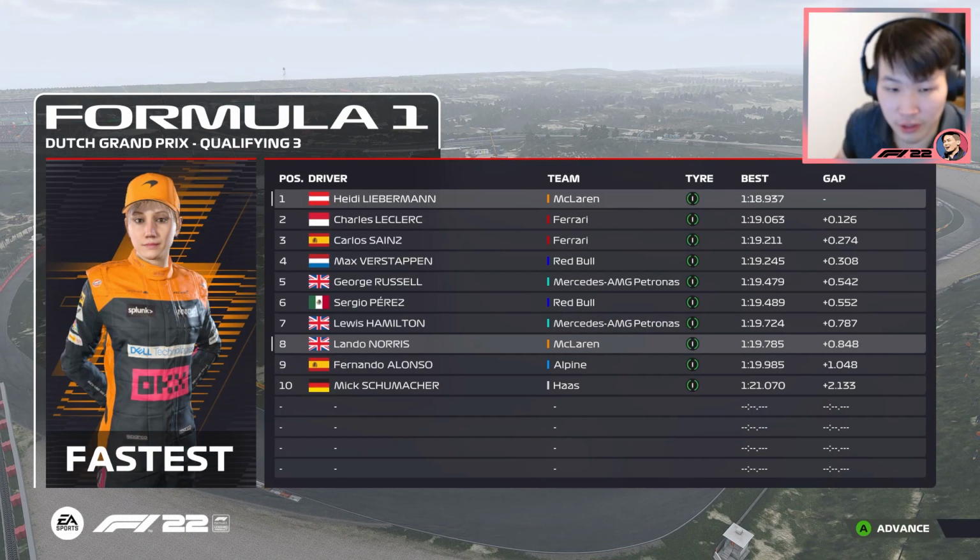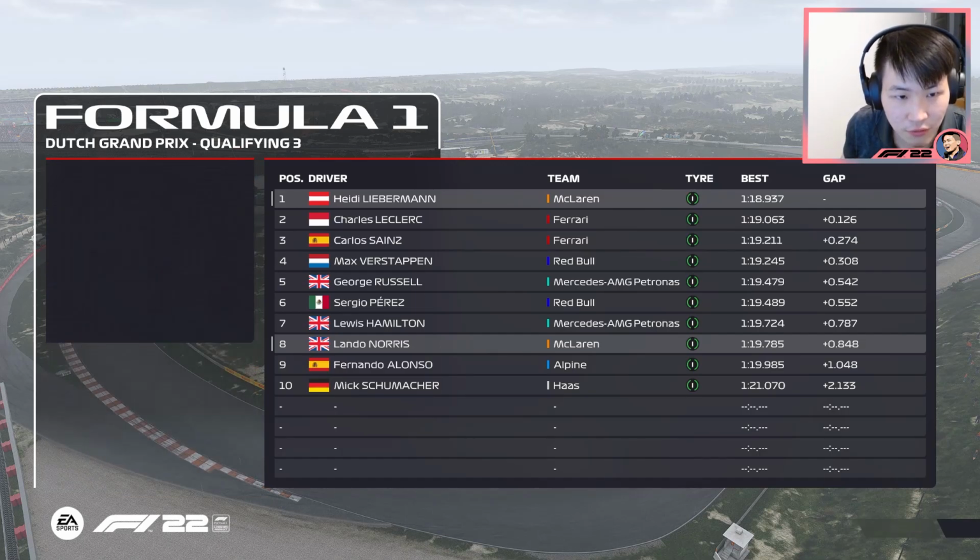P1. The rain really neutralized the track today. We were able to stay competitive against the Ferraris and Red Bull cars. We are ahead of both teams. Actually, all three teams ahead of us: the Ferraris, Red Bull, and Mercedes cars. So, let's see what we can do from P1 today.